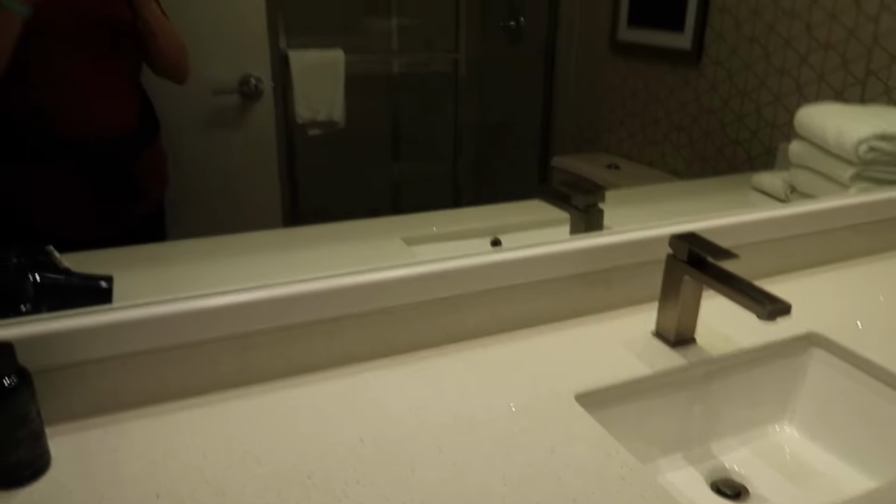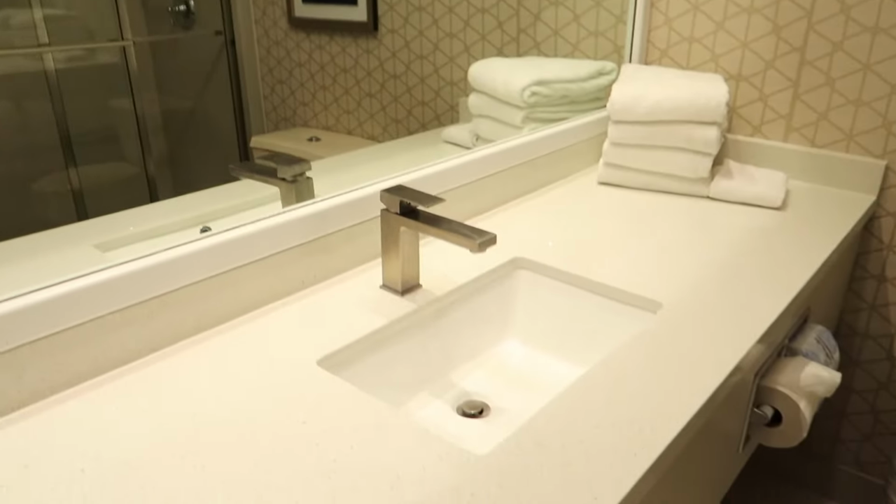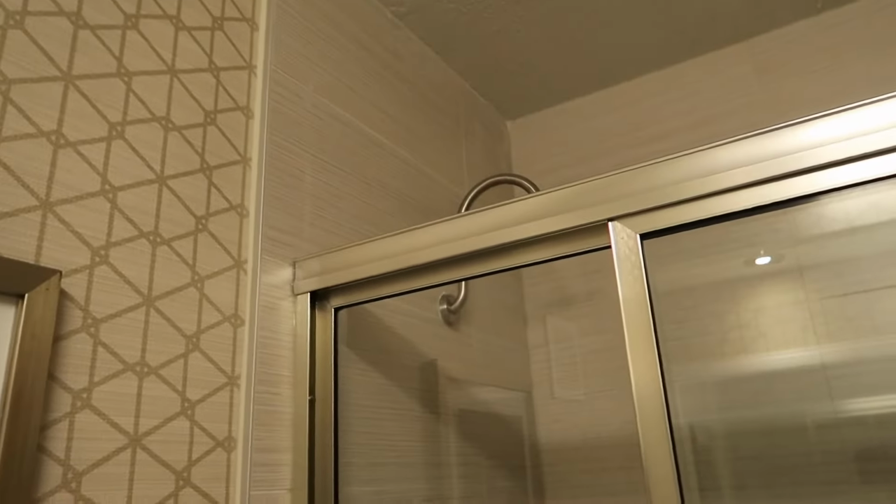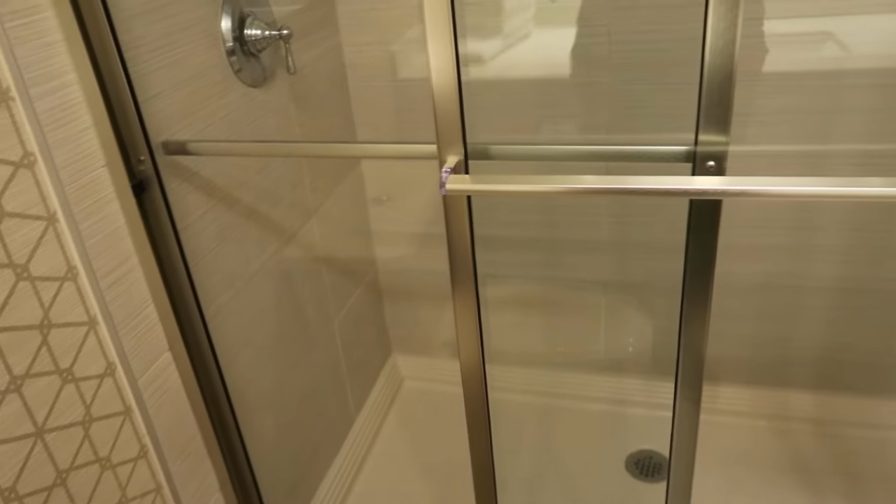Let's see the bathroom. I actually haven't walked in here yet. Okay. Fan automatically turns on. Got a single sink, lots of counter space, and a pretty basic but nice shower. This is obviously an updated room.